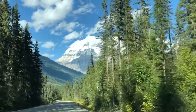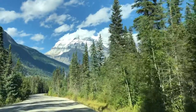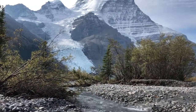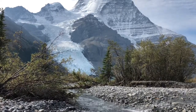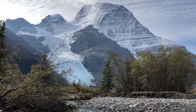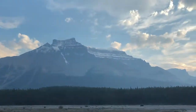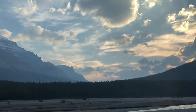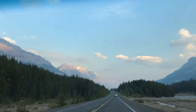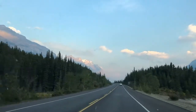Hello, Mount Robson. It's been a decade. Good to see you again. Still looking big. We're just gonna go partway up you. Mountains! Mountains! Beautiful sunrise starting to happen. Sunset. Sunset. Jasper, Banff National Park. Mountains!